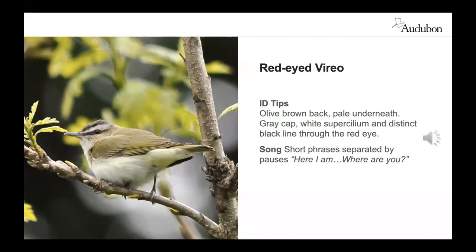They have a stocky body and the tail is fairly short. They're olive green above and clean white below. They have a gray crown and a white eyebrow stripe, or supercilium, bordered above and below by blackish lines.